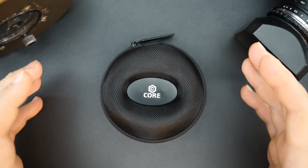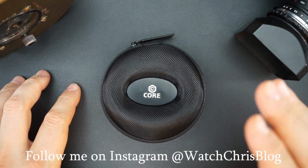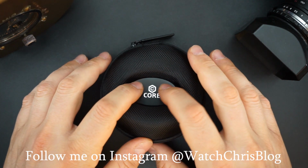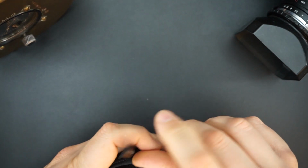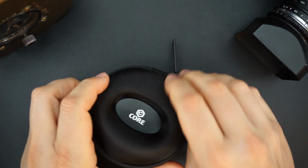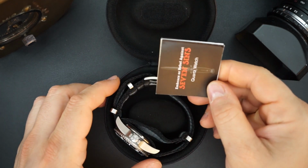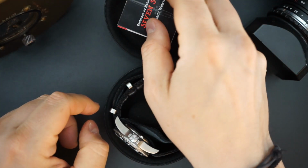I'm going to try and give you my own unique perspective on this watch, even though I've seen, like I said, many different reviews on it. It comes in one of these sort of clamshell cases that you could use for travel, so I always like to see that. It has a big zipper on here. It just says Core Timepieces. That is the name of the brand, of course. This is called the 7 Sins Quartz, so it comes with a little booklet here. The booklet just gives you information about the watch, warranty information, stuff like that.